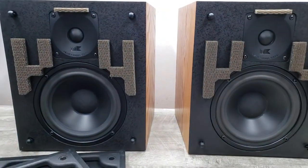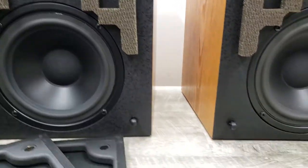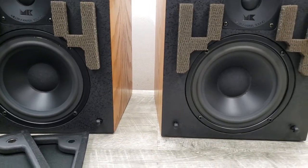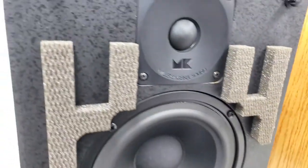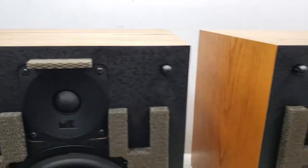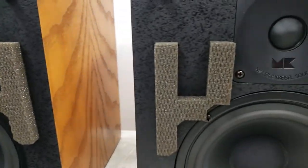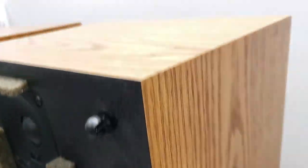Just wanted to show you guys that these speakers are in excellent shape. Just not a lot of any kind of scratches or anything like that. I'm sure there is somewhere, but I don't see any right here. So it's in fantastic shape.